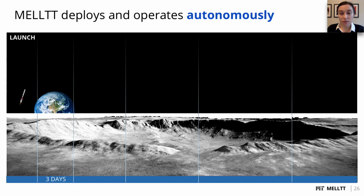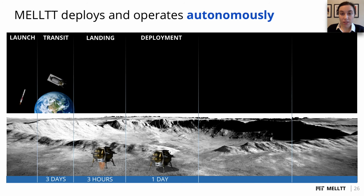During transit to the Moon, MELLTT is powered on and a full systems check is run. The CLPS lander then delivers MELLTT to a landing site near a PSR, ready for deployment. Based on available CLPS data, an incline of up to 12 degrees can be expected at the landing site. Our leveling system is designed to accommodate a 15 degree incline and performs an initial leveling operation at the base of the MELLTT system prior to deployment to correct for this lander slope.